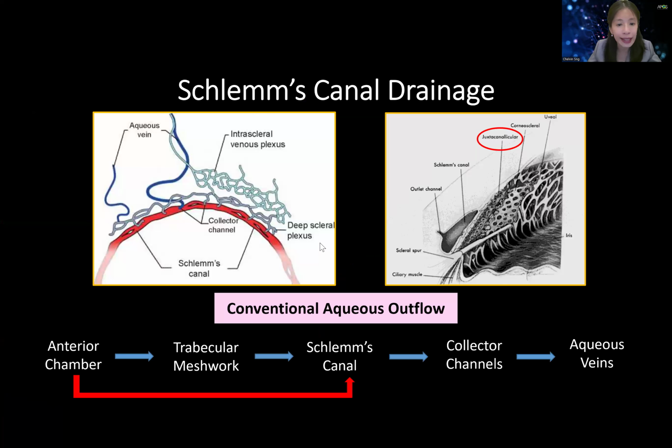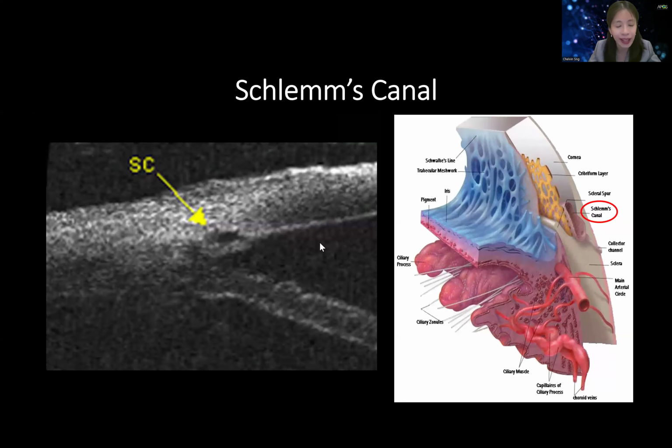The juxtacanalicular trabecular meshwork is thought to confer the largest degree of aqueous outflow resistance, and trabecular bypass devices like the Hydrus circumvent this and drain aqueous directly from the anterior chamber to the Schlemm's canal. The Schlemm's canal is this very small structure in the angle of the eye.